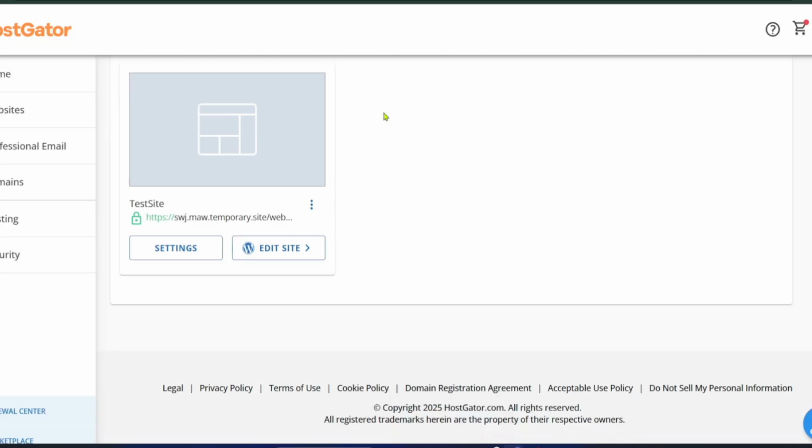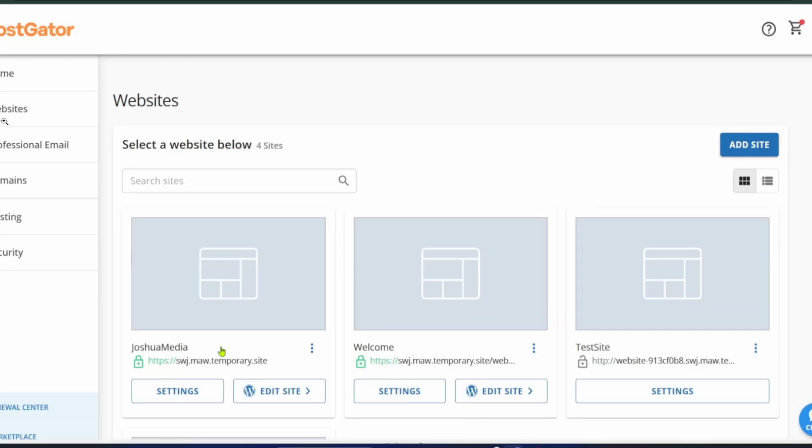And after logging in, you'll land on your account dashboard. This is your control center. From here, you can manage all your hosting plans, domains, and websites. Now, look for the section labeled Websites or sometimes My Sites. Click on it and you'll see a list of all the websites currently hosted on your account.